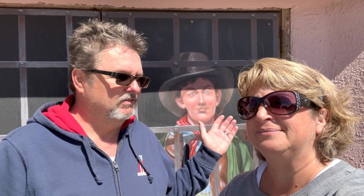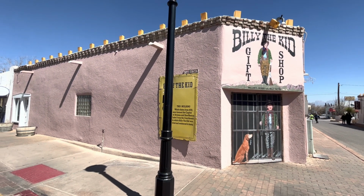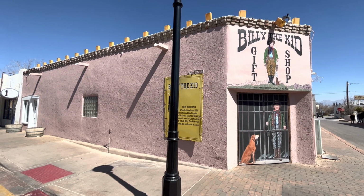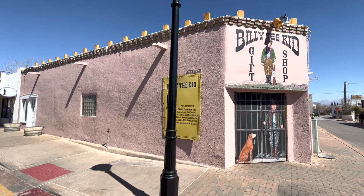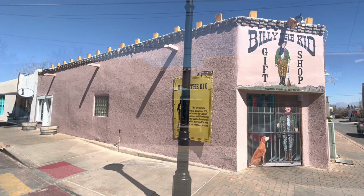And here we are. This is super cool. At Billy the Kid's jailhouse. This is the old jail cell that held Billy the Kid during his sentence in Mesilla. It is now home to a gift shop and ice cream store.